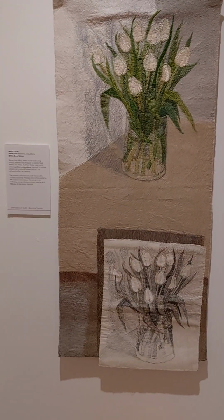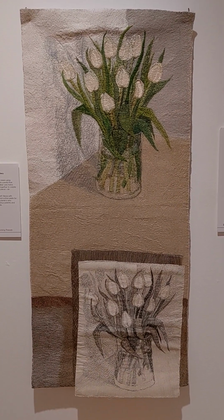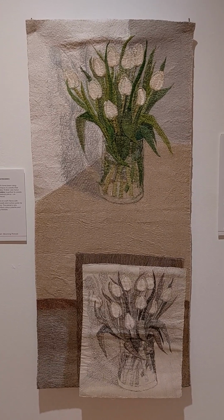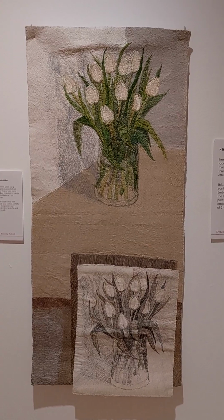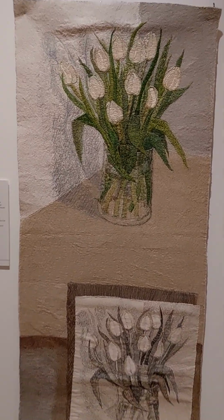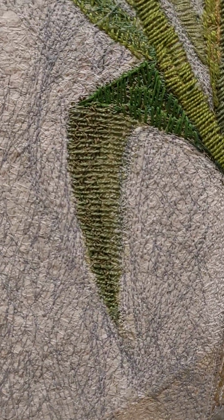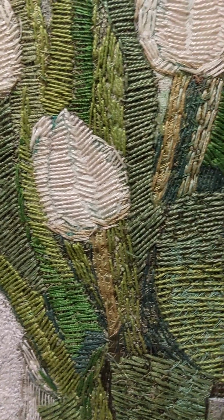And on the face of it, it looks like a fairly traditional work. It's a still life of flowers in a vase. It's been stitched in quite muted colours, so it's very calming to look at. But what I like about it is that if you get up close, you can see that the machine and hand embroidery that Audrey has undertaken creates this dense, busy crisscrossing of thread that is just fizzing with energy.